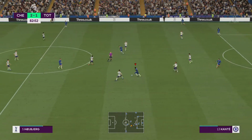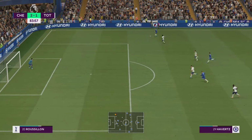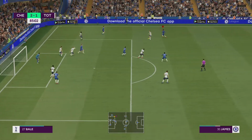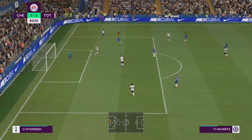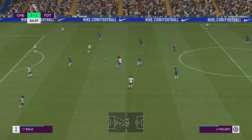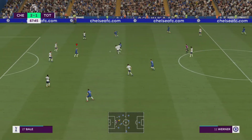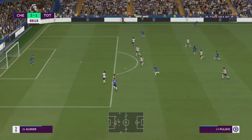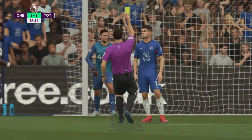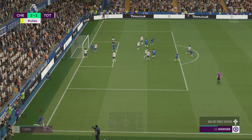And now Chelsea on the attack. Kai Havertz. Timo Werner. Oh, save by Lloris. That was with Otamendi. Now Aurier. Pulisic! And now it's a corner. Can we try and snatch a late winner?